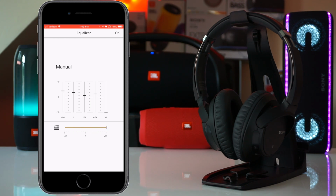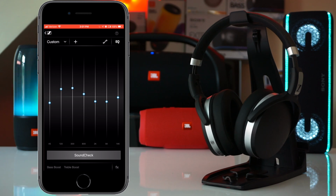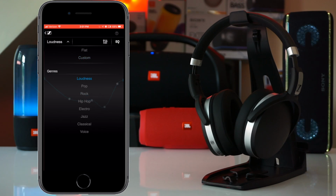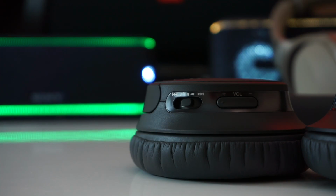Now, as a disclaimer, the 4.50s do connect to Sennheiser's CapTune app, but this app only changes the EQ settings on any music you have stored locally on your phone. If you stream your music like the majority of people do these days, this app isn't going to be very helpful.